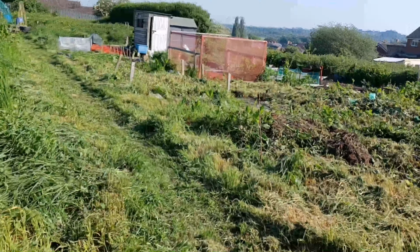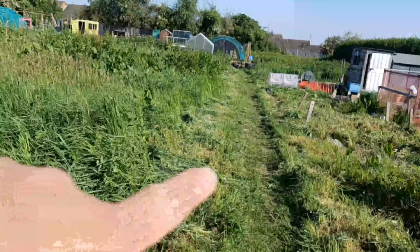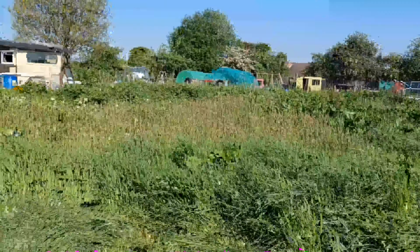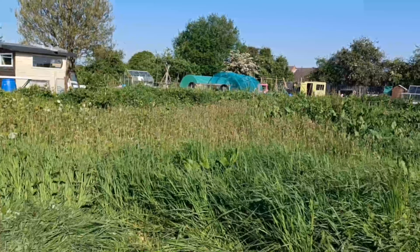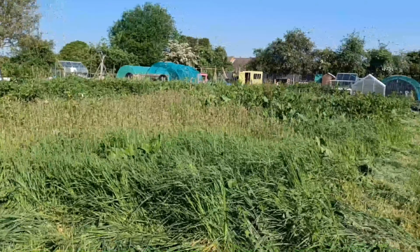Rob went down and cleared the communal path down the middle. As you can see, all the way down there, but he also took it back a bit. These are overgrown plots, there's two of them. I'm considering, shoot me in the head now for even thinking it, taking on another one, but we shall see. But yeah, we'll have a little wander down.